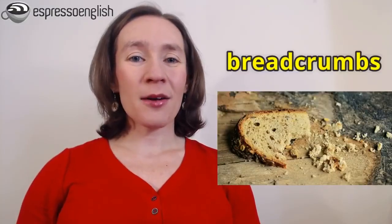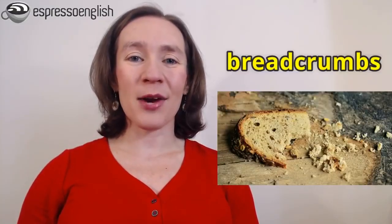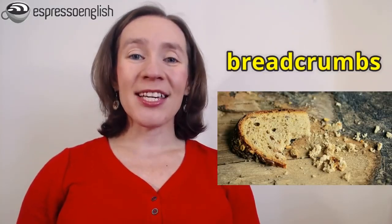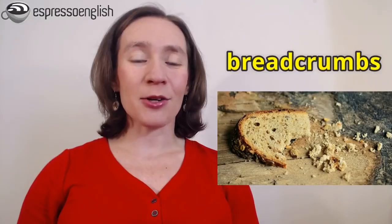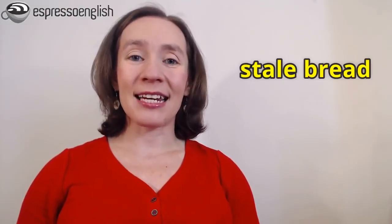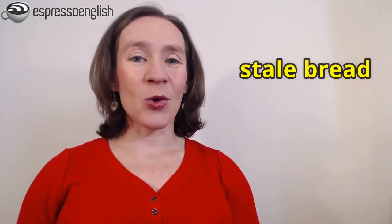Next, the chef makes breadcrumbs. Crumbs are tiny pieces that break off from bread, cakes, cookies, etc. If you eat cookies without a plate, you might get crumbs on your shirt. Making breadcrumbs is a good way to use up stale bread. If a piece of bread, or again a cake, cookie, etc., is stale, it means it is old and no longer fresh.